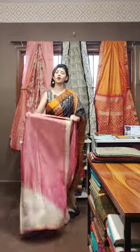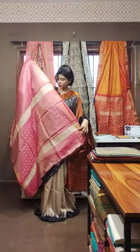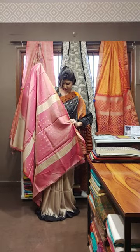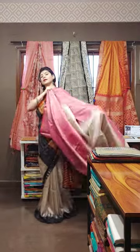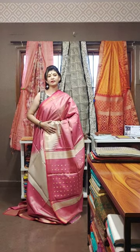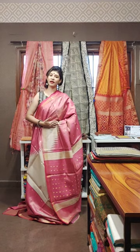This is a blend of ethnicity and modernism. This is the palla section of the sari. This is a star studded palla section where you can see the woven stars kind of thing. This is the blouse piece of the sari. The whole sari comes this way. It has a beautiful look and texture as well. This is absolutely evening wear and party wear.